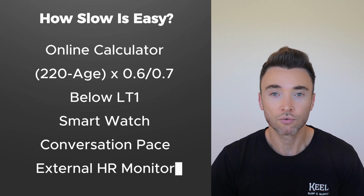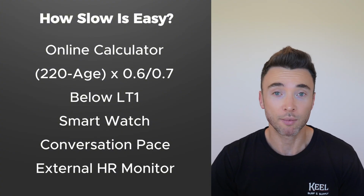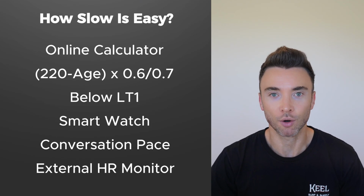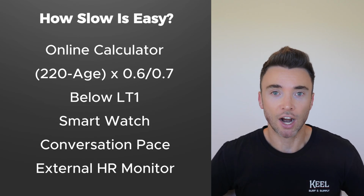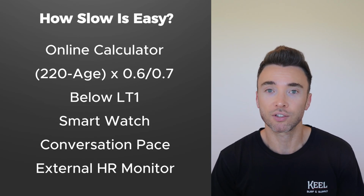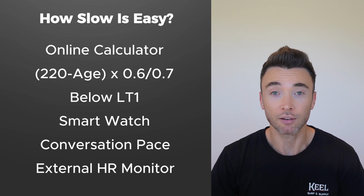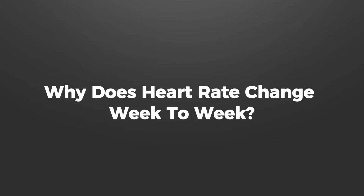Also, a quick note, wrist-based heart rate monitors are not reliable. Where I am in Sydney, it's normally pretty sweaty, which causes havoc with a heart rate monitor on your watch. If you want to get really accurate data, go for a chest strap, or some of the watches like the Coros, they have an armband strap as well. And if you're serious enough to be watching this video, you're likely getting serious enough about your running that it's a worthwhile investment.